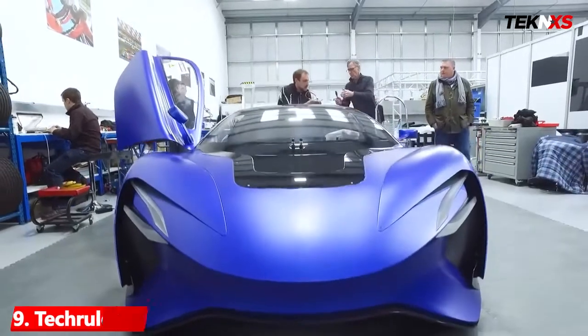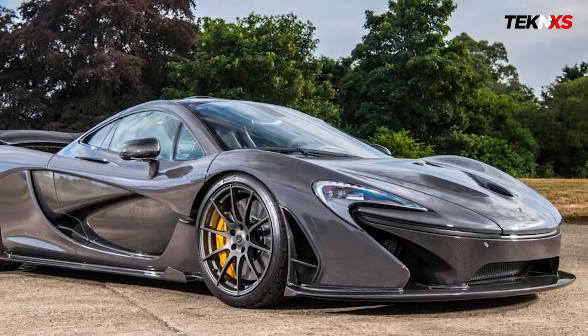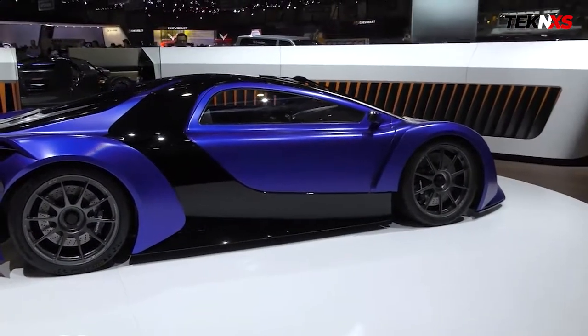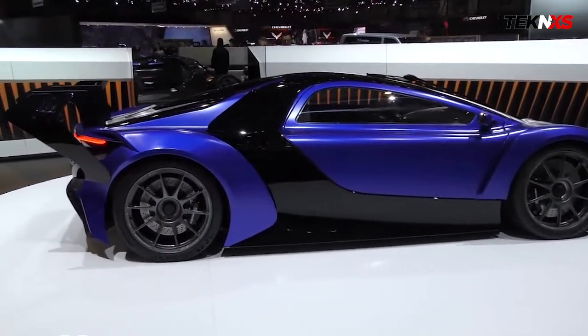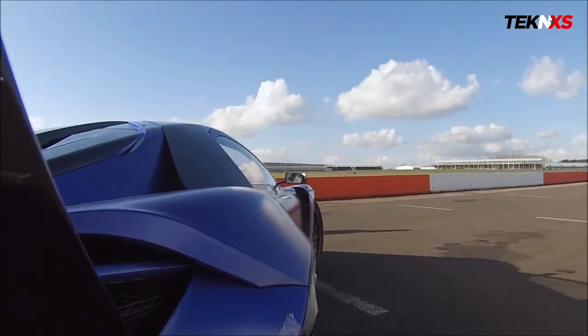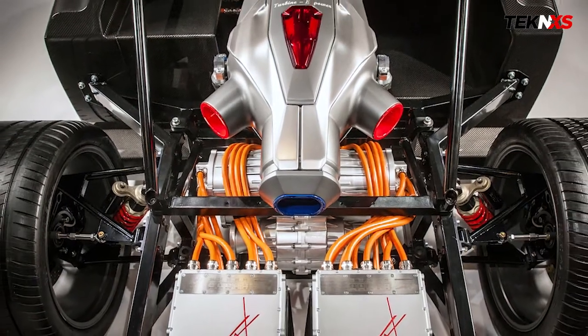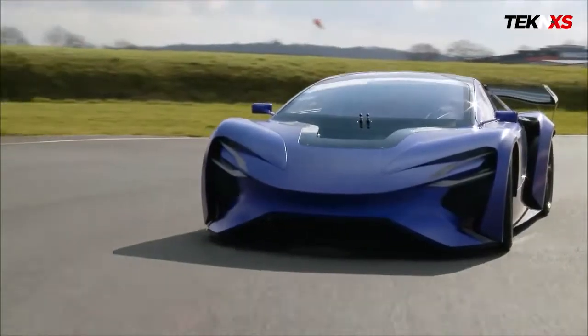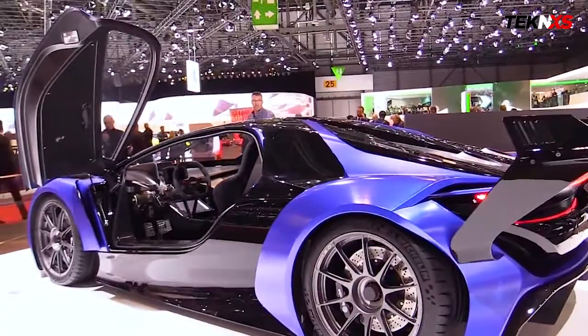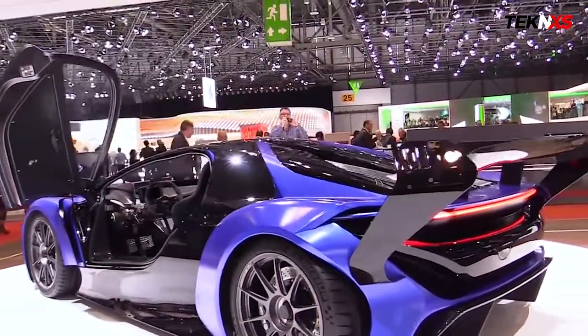Yeah, the Techrules Trap looks a lot like a McLaren P1 from some angles, but this Chinese supercar is still a one-of-a-kind vehicle. It has a 1,030 horsepower electric turbine powertrain with 6 electric motors, allowing it to achieve a maximum speed of 217 miles per hour. TREV stands for Turbine Recharged Electric Vehicle, by the way.